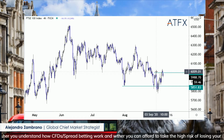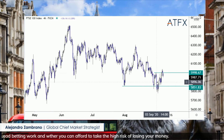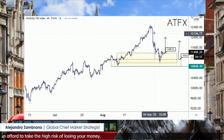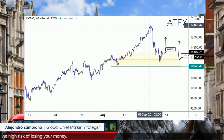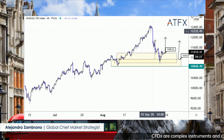Now, the market moved back down towards a support level here, which would have been a good opportunity to get involved. But at the same time, we had the Nasdaq 100. That was pretty much when the market tumbled here, as you can see. And that could have given you a bit of a warning sign not to buy the FTSE 100, because you had this massive drop.